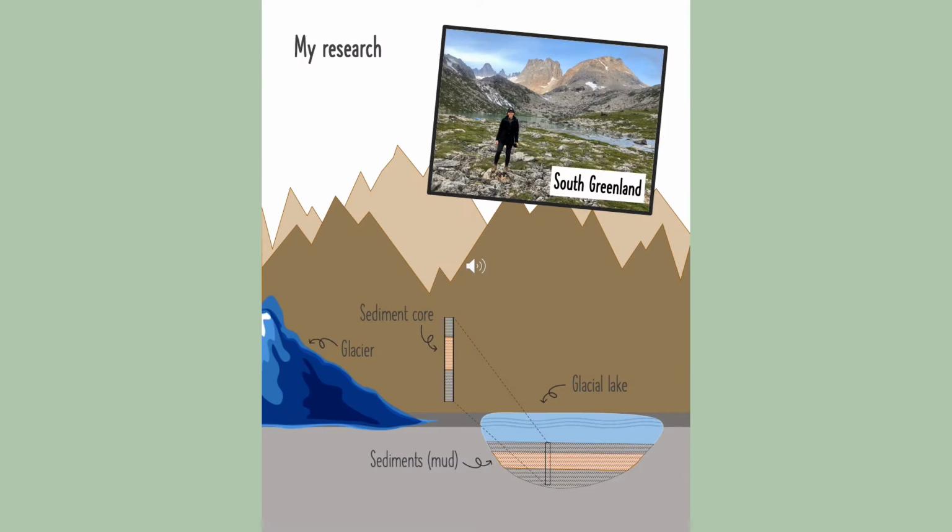I'm a 5th year graduate student working with Yarrow Axford. My research focuses on understanding the long-term history of Greenland's mountain glaciers. We travel to remote areas of the Arctic to collect sediment samples from glacial lakes. The sediment we collect has accumulated at the lake bottom over millennia and acts as a record of the environmental conditions at the time of deposition.